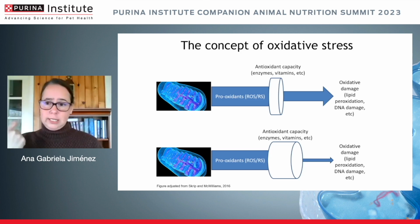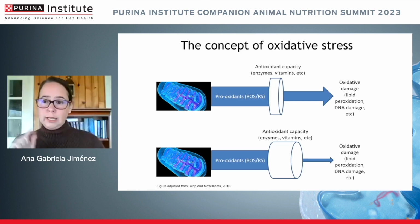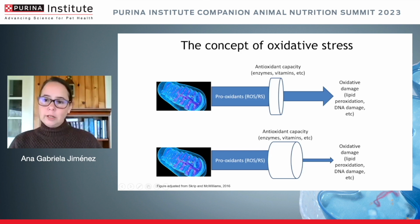There's unpaired electrons in DNA. There's unpaired electrons in proteins. If this oxygen molecule splits and there's an unpaired electron, this unpaired electron is going to bounce around in the cell, lipids, DNA, proteins, and cause damage, right? And so that's what we call oxidative damage. That's right here. Luckily for most organisms, we have a developed system within our cells to deal with these pro-oxidants. Some people in the literature call them reactive oxygen species, ROS, or reactive species, RS.